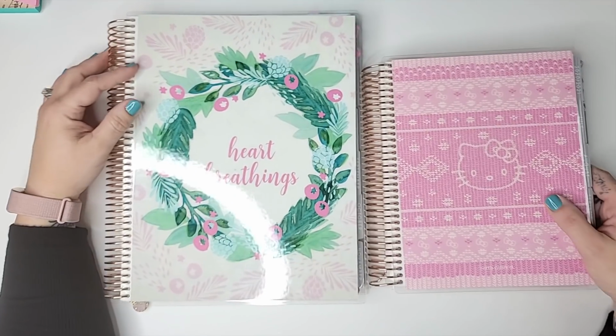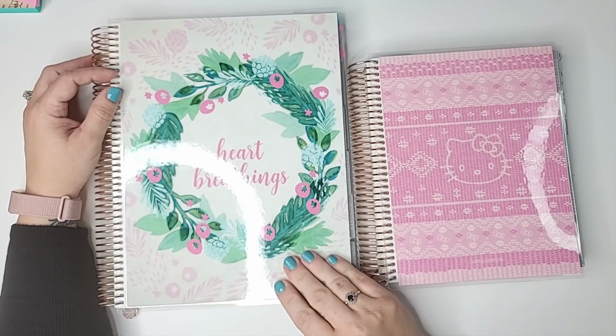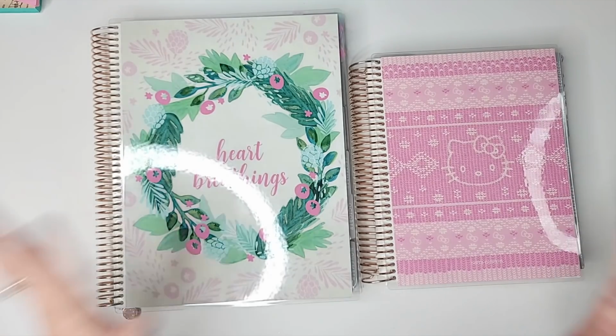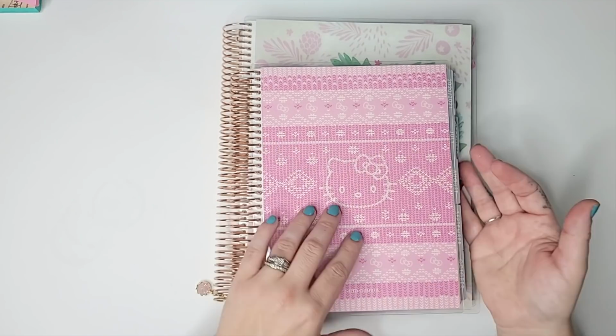These two planners are their monthly planners, and they come in the full size, kind of like 8.5 by 11, and then a classic size, which is a 7 by 9. And I use them both. So this one is my content planner for Sarra Cannon.